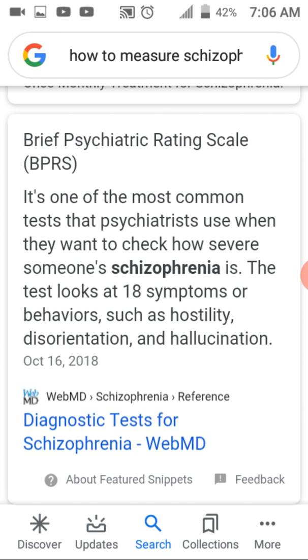Okay, here it is. WebMD. Brief Psychiatric Rating Scale. It's one of the most common tests that psychiatrists use when they want to check how severe someone's schizophrenia is. The test looks at 18 symptoms or behaviors such as hostility, disorientation, and hallucination.